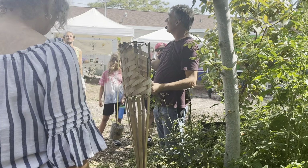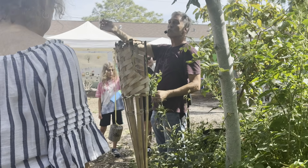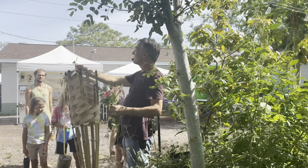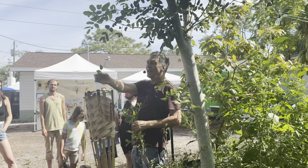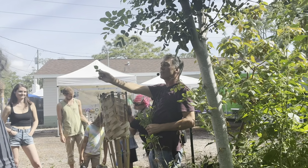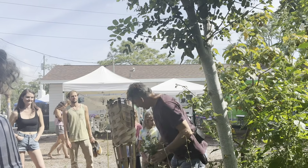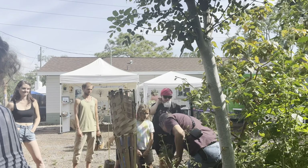And when you look at the leaf, this is one leaf. So it's a trifoliate leaf, right? It's got a toothed edge, and it's one large leaf and two other leaflets. So we can start to recognize this. And let's see if I can find a good one.